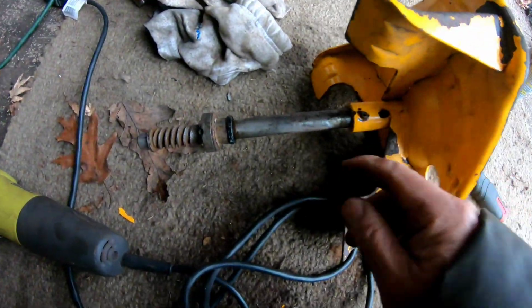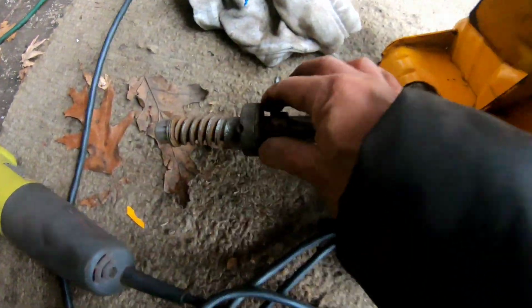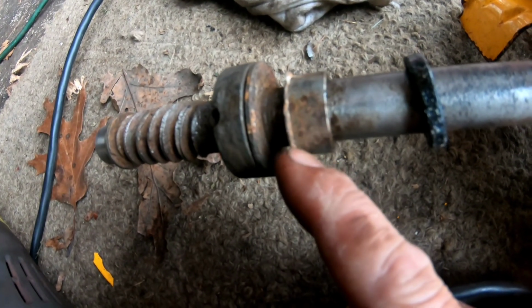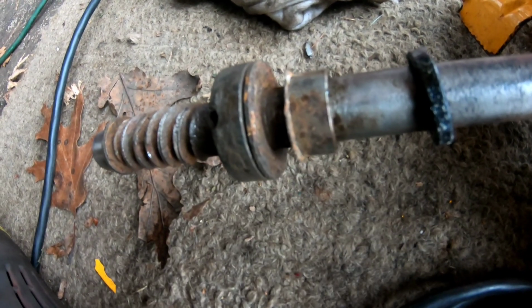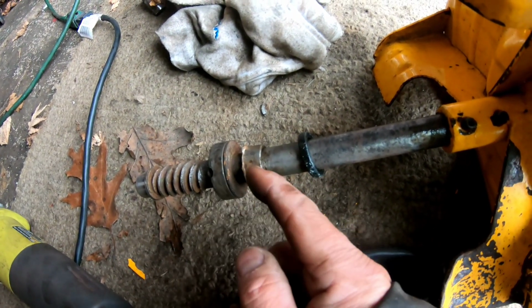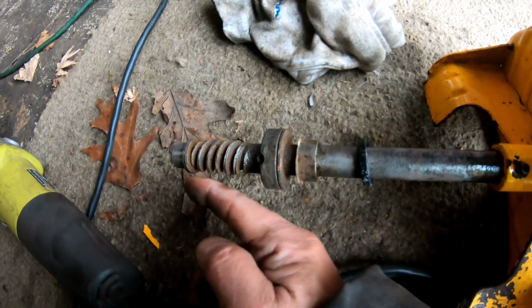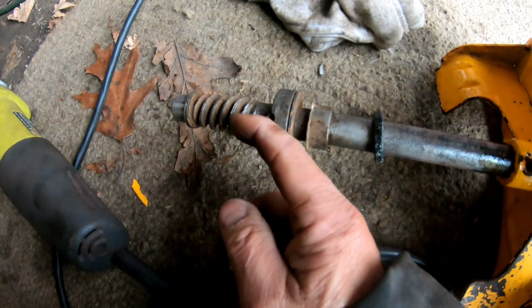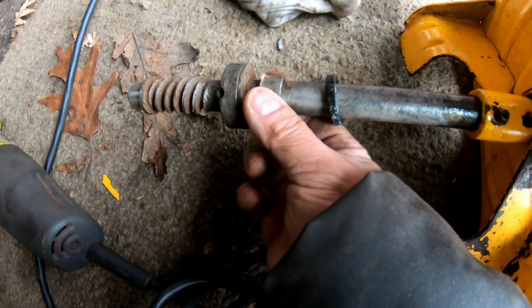Now, I did order a new flange. So here's a flange, and as you can see, it's very worn. It has almost no lip. Theoretically, this would work, but not for that long. So the challenge is, of course, you can't get this flange out that way because of the worm gear. I think this is called the worm gear because it looks like a worm.